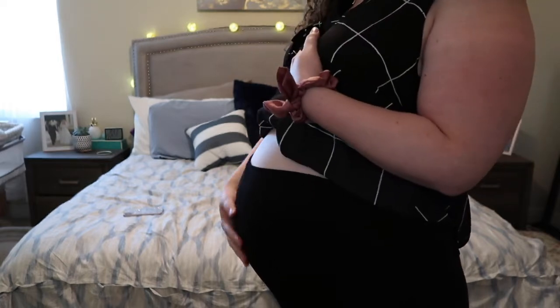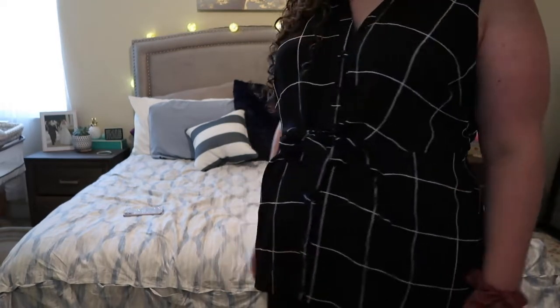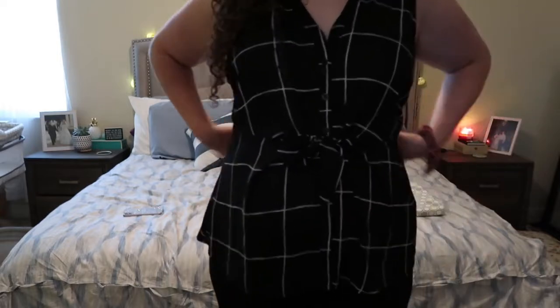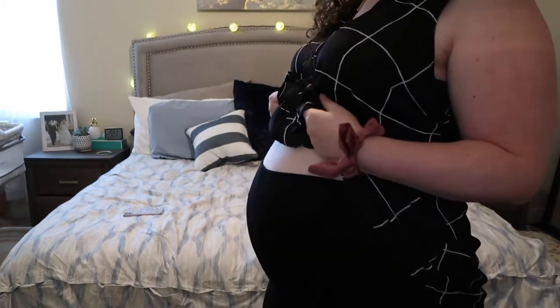Stopping that belly. See, from the front, you still really can't tell, which is good. But from the side, you're coming, little boy. I can't wait to see you. 8 months pregnant, y'all. 8 months pregnant.